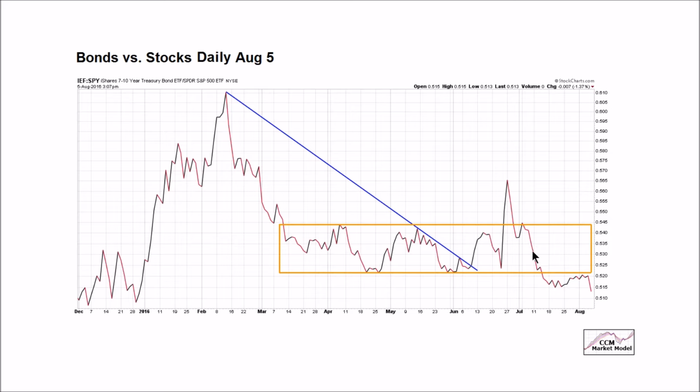We broke a trend line here. We printed a lower high here relative to these highs, and on Friday, the ratio printed a lower low. In fact, price printed its lowest low for several months. Therefore, the model looks at things on multiple time frames. We have breakdowns, observable evidence on some of the shorter term time frames.